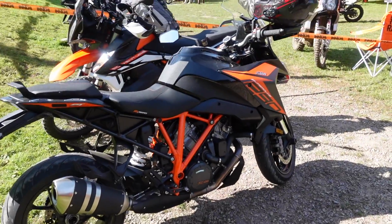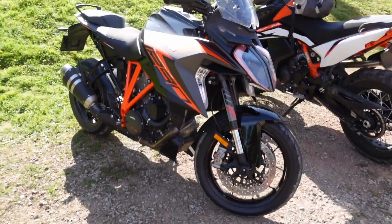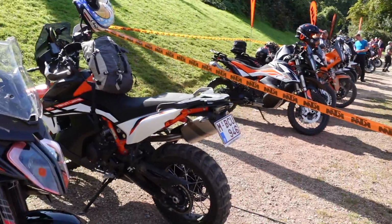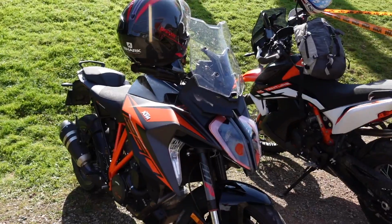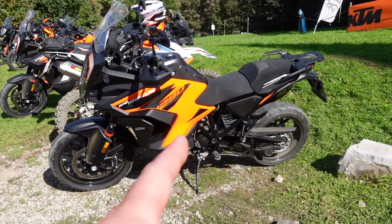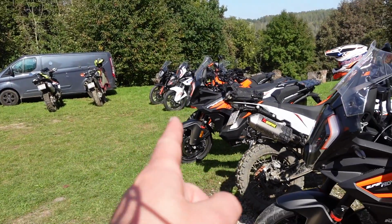And look what we got over here. Yes, ladies and gentlemen, it is my GT. Well, it's not my GT, but it's a 2020 GT. It's still a beautiful bike. And of course, over here we get the Super Adventure S, the 1290. I had the R. The R is somewhere in the back over there. Gonna check it out. It's the one I crashed.